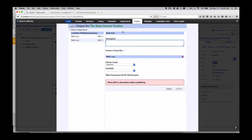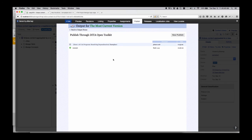easyDITA is smart enough to use really any version of the toolkit that anybody is integrating with, and you just upload it. So I'm using some very old configurations, but that's okay. It'll work just the same. So now I'm just going to select that German translation, and I'll do a PDF, and then I'll click Publish. And this will take just a second.